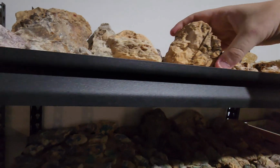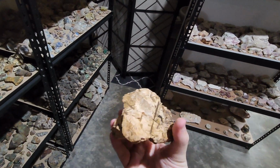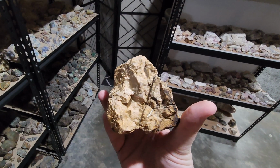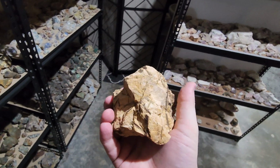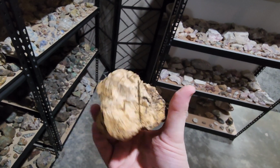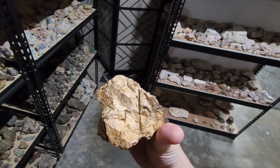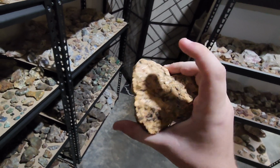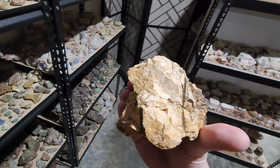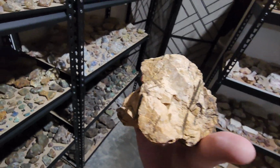Coming over here, we got stuff from Colorado. This is a pretty uncommon mineral called astrophyllite. I picked this up when I was really young and had no idea what it was. I just thought it looked cool. And I'm glad I kept it, because once I discovered that it was astrophyllite, I was quite proud of myself. It's a potassium, sodium, titanium silicate. It's pretty rare. Not as nice as the stuff from Russia, but I'll take it.